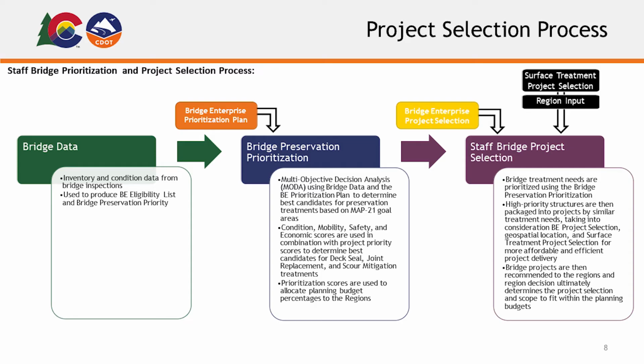Then we send that out to the regions, and the regions take the list, and they're the ones that actually implement the projects. So they take a look at what surface treatment projects are coming through and bundle those treatments into projects and implement them. Beyond just our typical process, we're trying to look at the data that we have in different ways to determine what other sources are driving that graph that I initially showed.